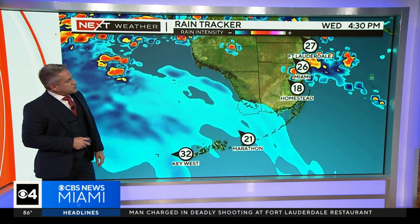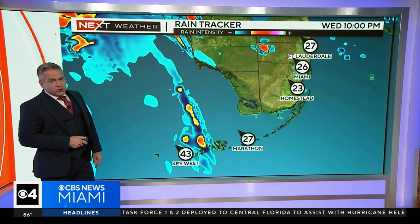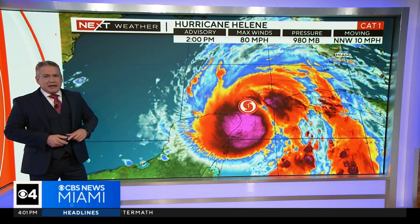On our next weather rain tracker with the gusts, you'll be able to see everything continue to move off to the north and west at times. We are going to see those wind gusts at around tropical storm force strength, but nothing sustained as of yet. So let's get back to the storm here.